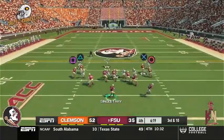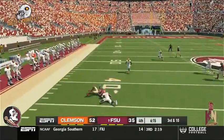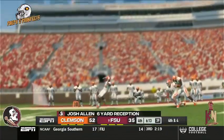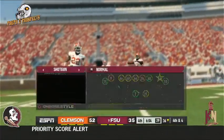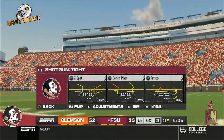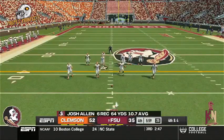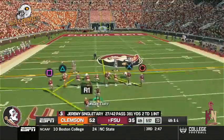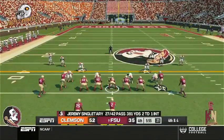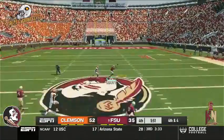He splits the uprights with the extra point. The kicker looks like he's ready to kick this one off. He kicks it off, and he got all of that one. He's to the 10. He's taken down at the 20-yard line. And for Singletary, he's looking sharp in this outing.